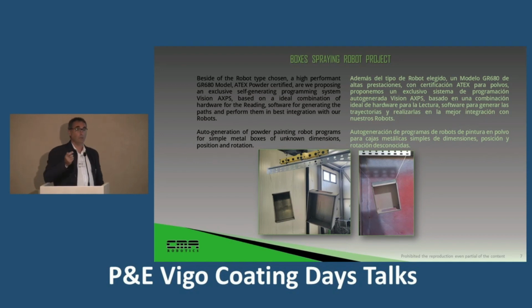It's important. In this case, you don't need to program. You hang the item, you tell the system you have to apply the powder on this family of products, and then the system automatically detects what is placed on the conveyor. So there is no programming necessary. And that's a huge improvement over any kind of programming system we already talked about before. Okay. Auto-generation is not self-teaching. Auto-generation means the robot decides by itself what to do.